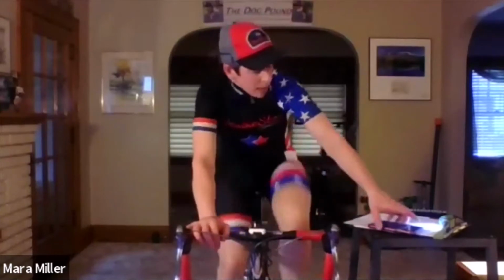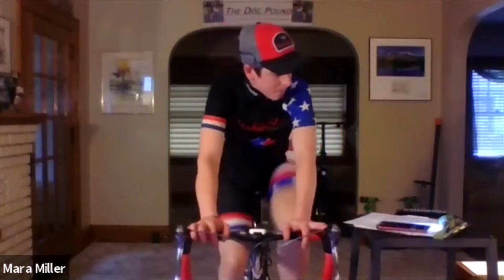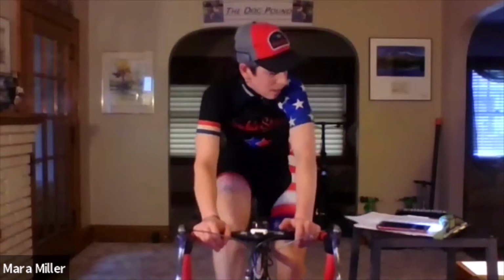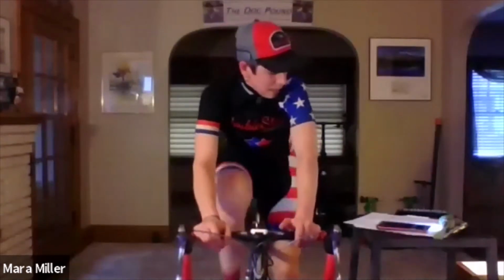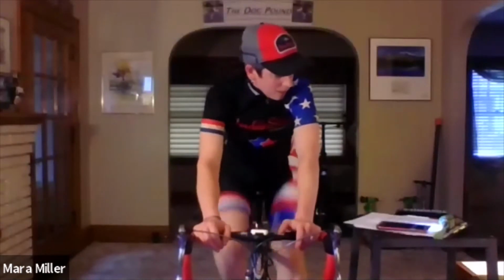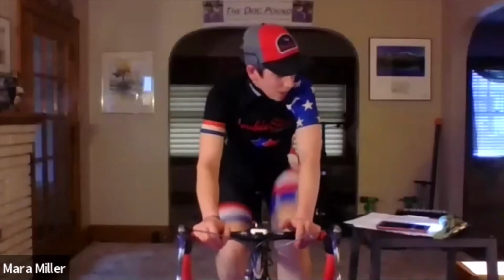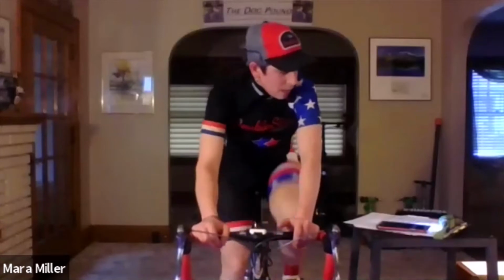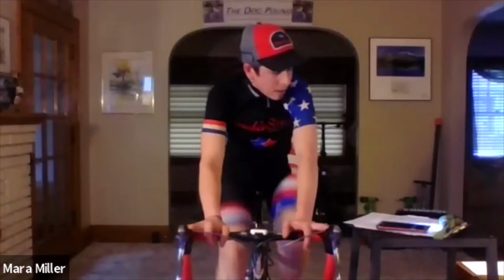Now, we had those efforts where we were sitting, standing. Our next effort to come is going to be 3 minutes long. 30 seconds standing, 30 seconds seated, 30 seconds standing, 30 seconds seated, 30 seconds standing. Or that's actually reverse. Seated first, then standing. But we're going to kind of do the reverse this time.